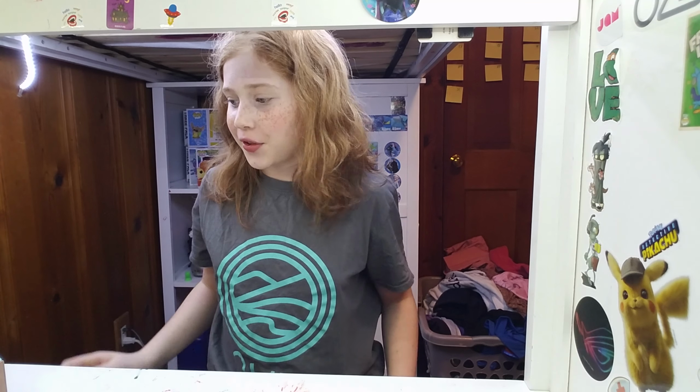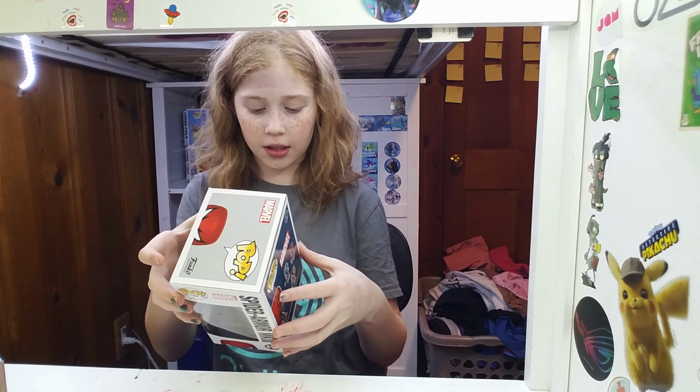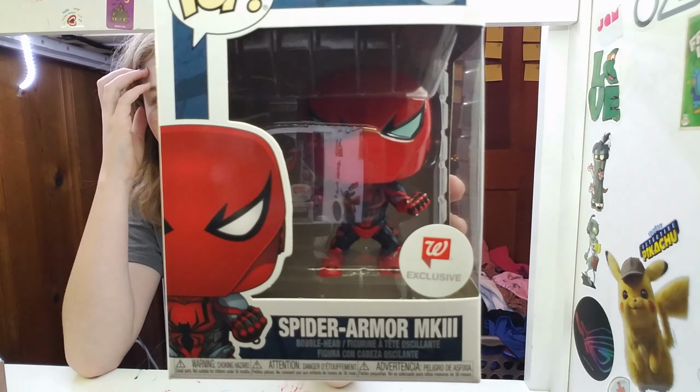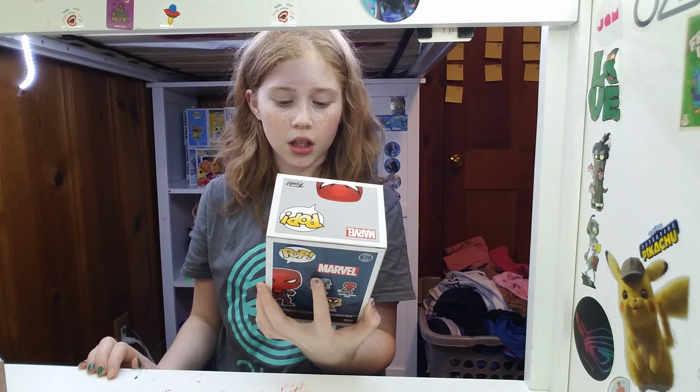I have some things. So first, I'm going to do the Walgreens one because we went to Walgreens today. And we got Spider Armor McGill. I don't know how to say that last part. But he's a Walgreens exclusive. And let's open him.